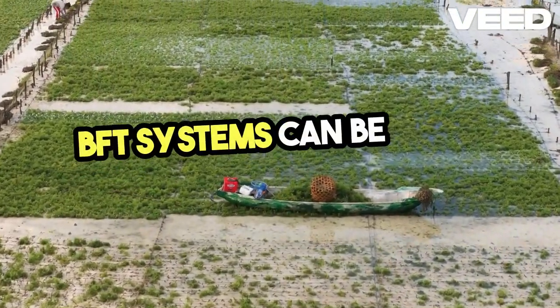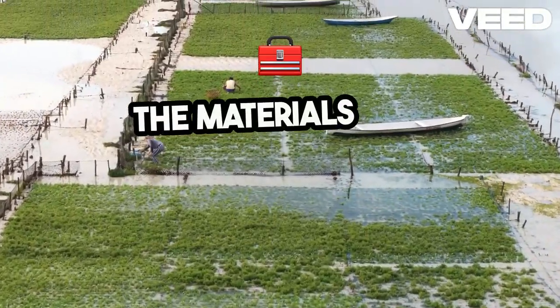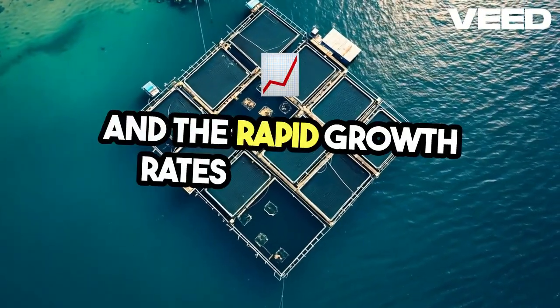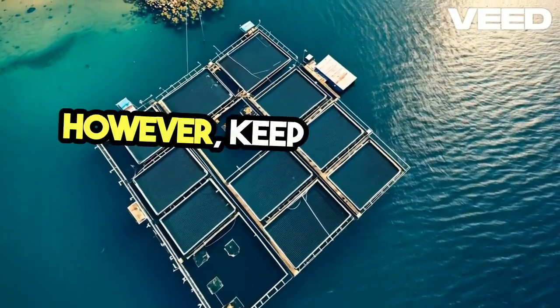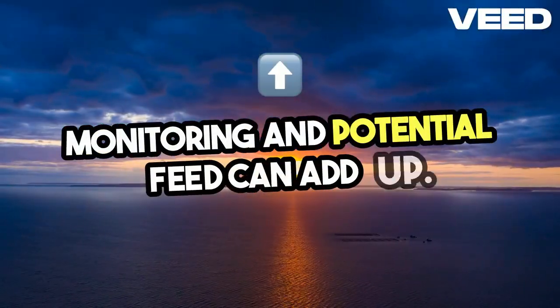BFT systems can be more affordable upfront, especially for smaller operations. The materials and equipment needed are relatively inexpensive, and the rapid growth rates of fish and shrimp can lead to quicker returns. However, keep in mind that ongoing costs for monitoring and potential feed can add up.